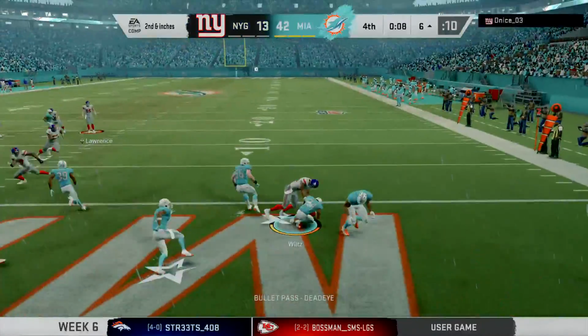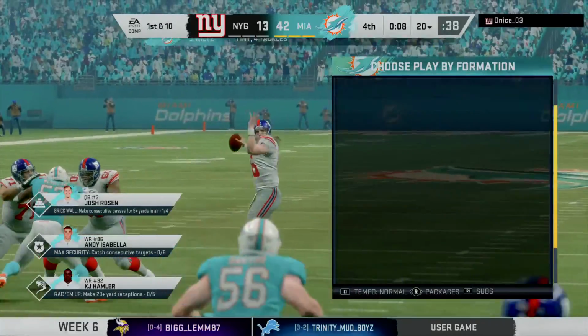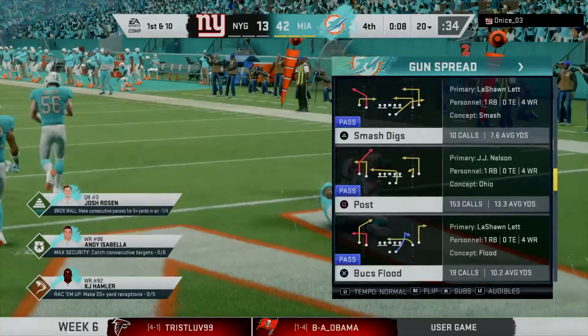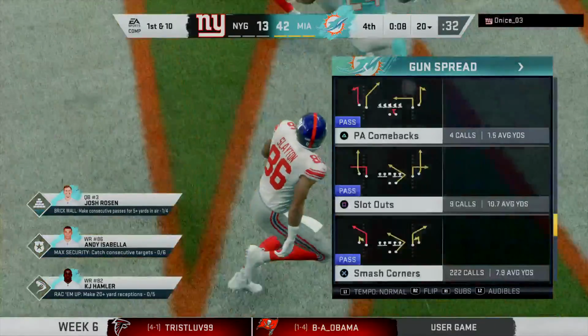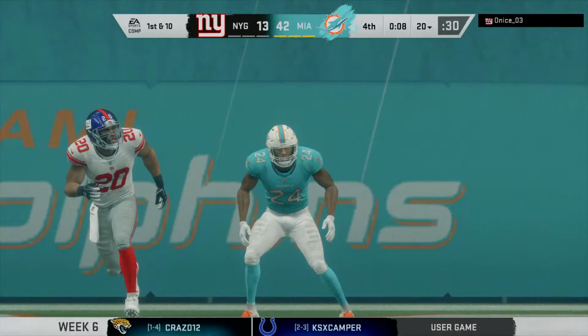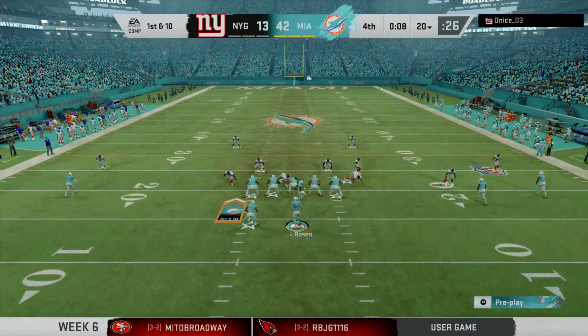And it's intercepted at the goal line. A great read, and it's picked off. And a big turnover there as his guys will get the football back. The Dolphins take over 1st and 10 at their own 20-yard line. First down Miami as they get set to start the drive. And this game comfortably in hand.